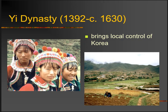Here we see the countryside. Here we see some young ladies in traditional dress of the area.